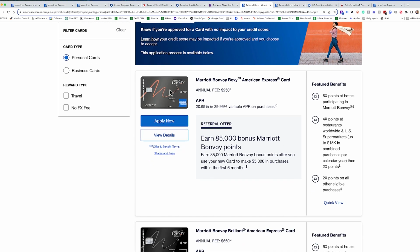Now, this card is gonna allow you, of course, to get some intro bonus for 85,000 points, but then you get 6 times points at hotels participating in Marriott Bonvoy. Then 4 times points at restaurants worldwide and supermarkets up to a certain amount, and then 2 times points on all other purchases. So this is specifically with Marriott. This is really gonna allow you to rack up some Marriott rewards relatively quickly.